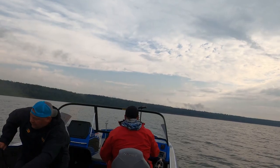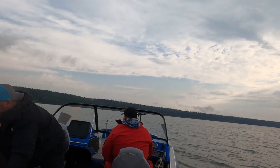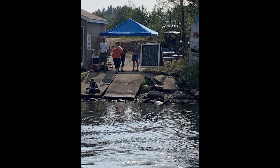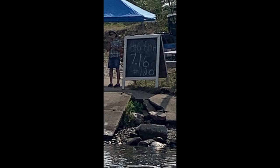To our spot, we get our rods out, and we get to work. First fish I dropped on was our big fish of the tournament, 70 centimeters and 7 pounds. It was so big, in fact, it held big fish of the day on Saturday for almost half a day. Who would have guessed?